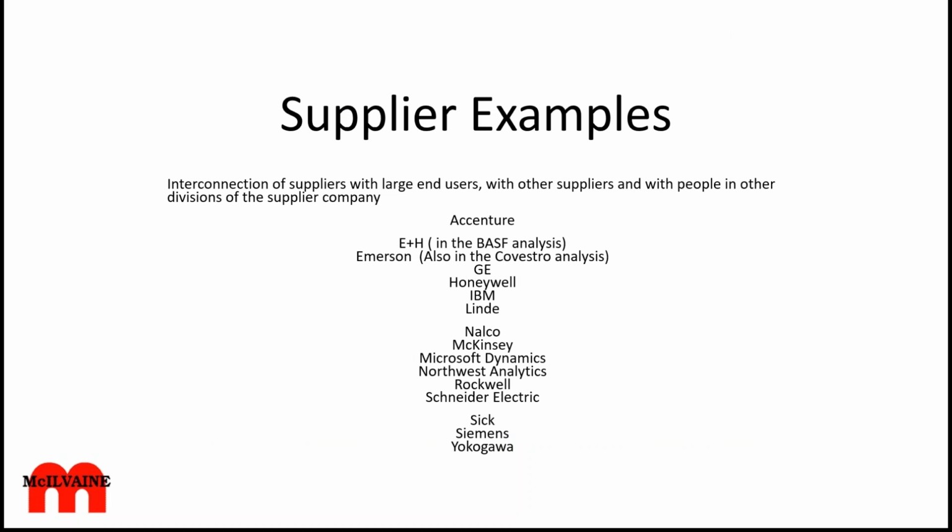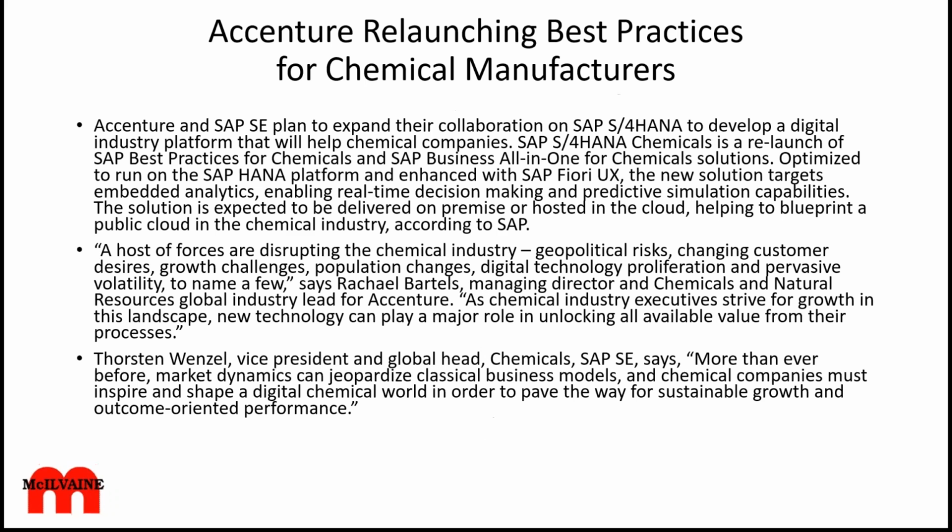Accenture, Endress+Hauser, Emerson, GE, Honeywell, IBM, Linde, Nalco, McKinsey, Microsoft, Northwest Analytics, Rockwell, Schneider Electric, SICK, Siemens, and Yokogawa. They're all going to be covered briefly here. But I would encourage those of you who are so inclined to participate. When we display a slide relative to your company, I would hope that you feel free to volunteer information. If not, I will cover the subject as it shows up on the slides.